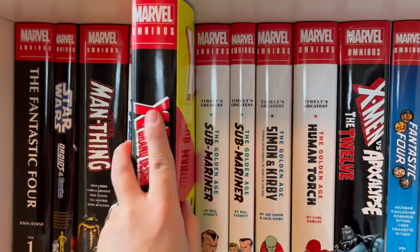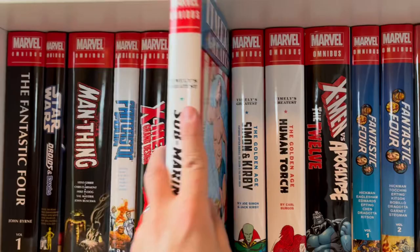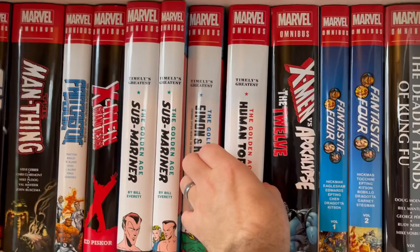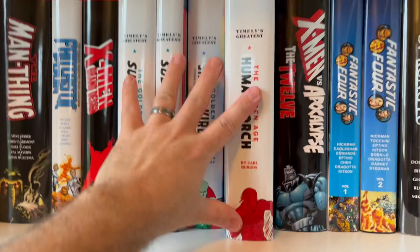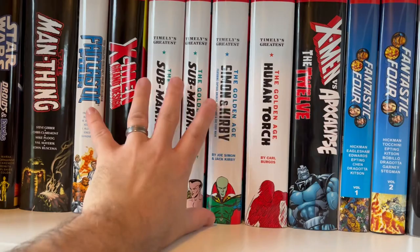Then I have the Timeless Greatest Library. So there's only 4 volumes of this, but this collects the classic Golden Age stories of the Submariner by Bill Everett. This is the Golden Age Simon and Kirby. So it has all the Captain America stories, plus all the other ones where they created the original Vision. And then Carl Burgos' Golden Age Human Torch stories. I love Golden Age comics and Silver Age comics. These really were instrumental in me falling in love with Golden Age superheroes and trying them out. These are great reproductions too, done by Marvel. Just really stunning the way they reproduce the artwork.